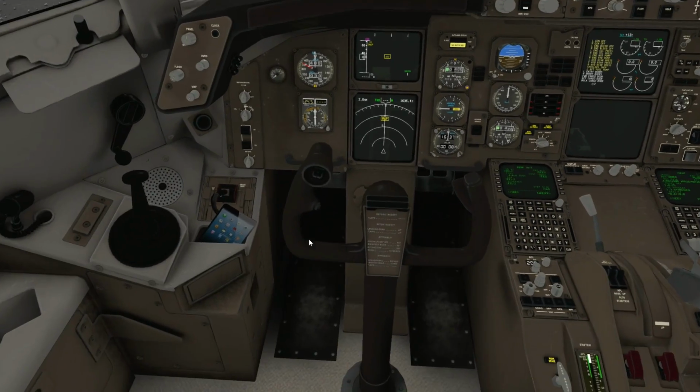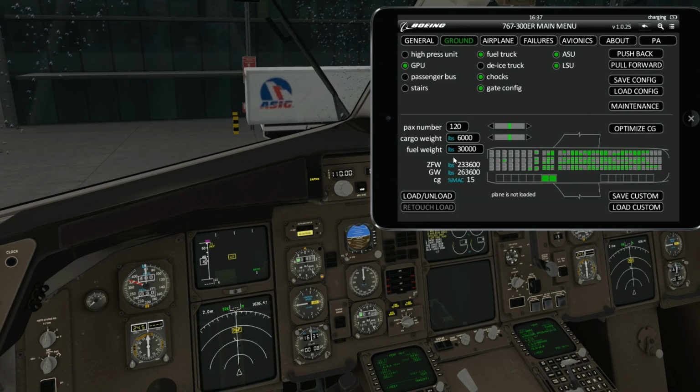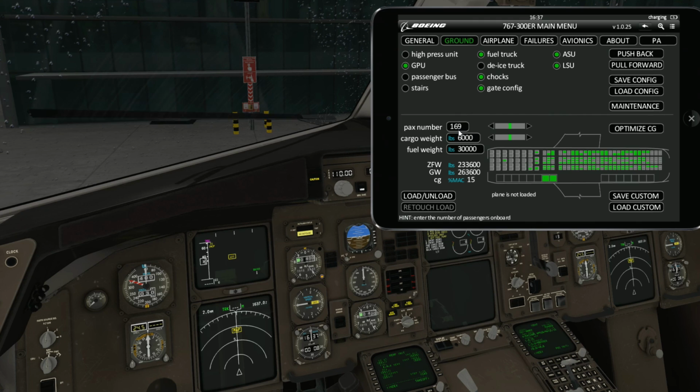And, oh yeah, crap, we better load the plane, huh? Let's see. Passenger number for today is 169 passengers. By no means a full house today, as you can see. And cargo weight is, we'll go with 9,100 pounds. There we go. And fuel weight, this is the important bit, we want fuel, is going to be 59791 pounds. Big old heap of fuel. Right.